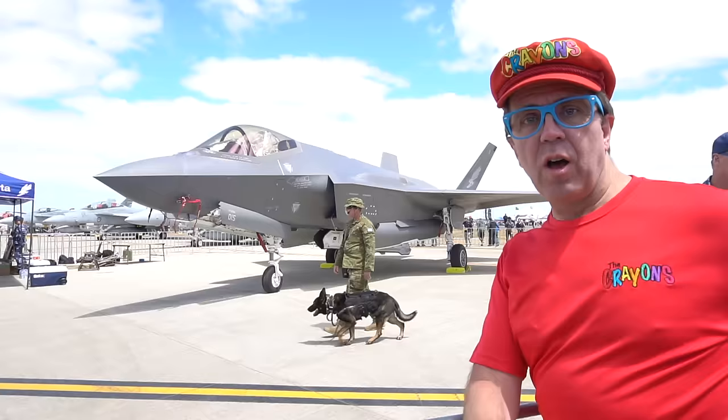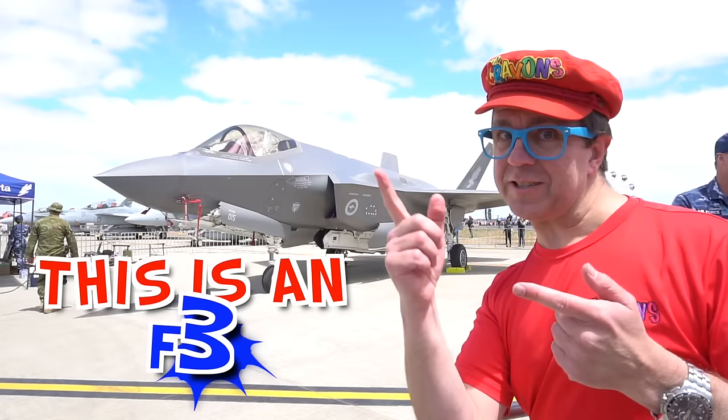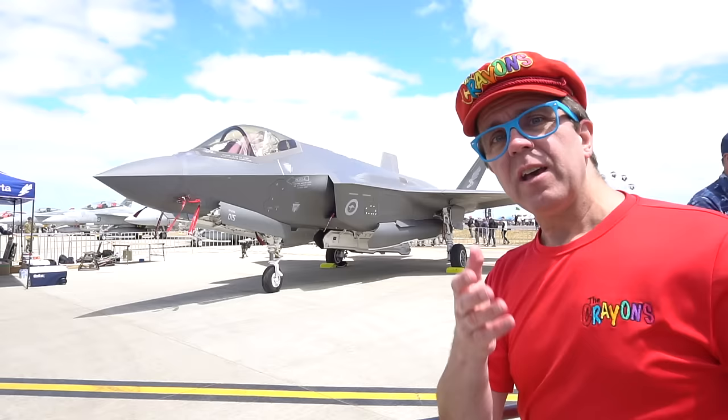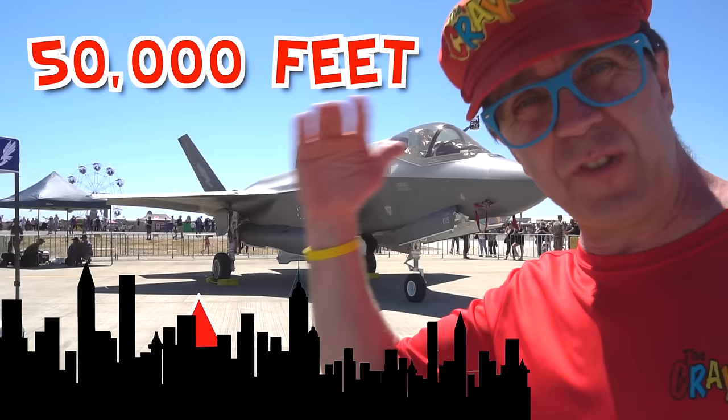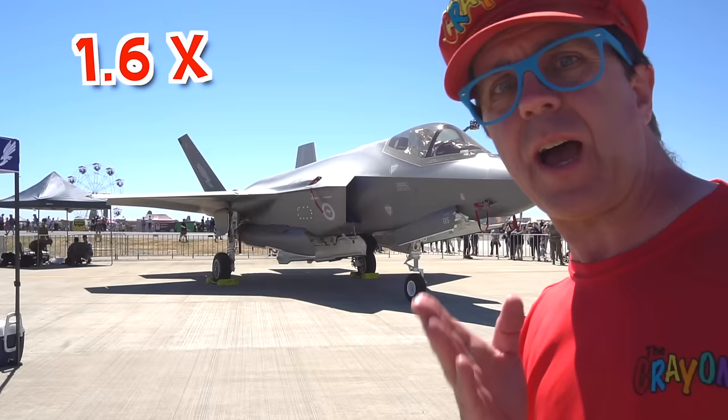Oh, look at this. This is an F-35. Yeah, it's a new aircraft. It's called a multi-role aircraft. It's a multi-role fighter. It can fly as high as 50,000 feet and go as fast as 1.6 times the speed of sound. It's very fast.